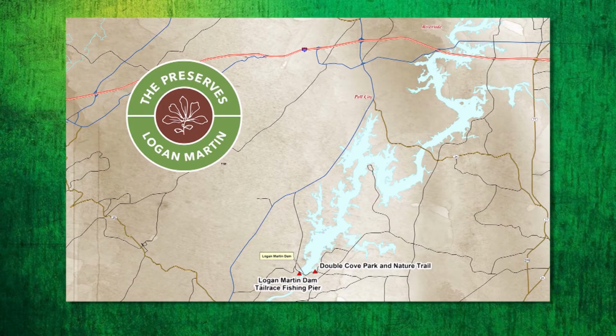Sure. So this Double Cove Park is located on the eastern side of Logan Martin Dam. This day-use park has been there for a long time. It's more commonly known by the locals as Logan Martin Park. That's a very apt name for it.